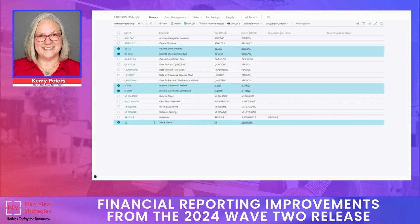If you have ever been told that you cannot produce financial reporting inside of Business Central, that is wrong. This capability has existed for a long time, but it's not very intuitive. I think that people really just needed some more examples to show them how they could create these on their own.